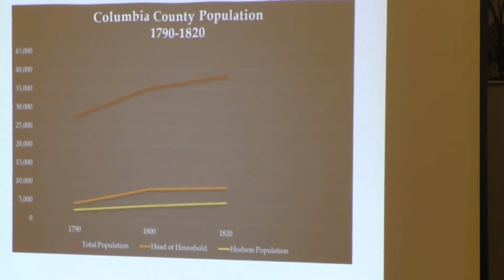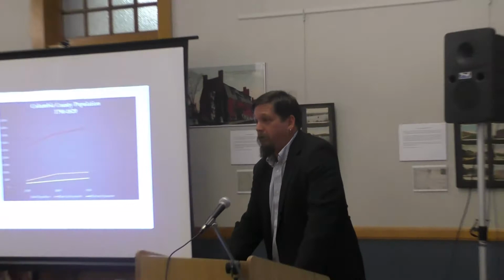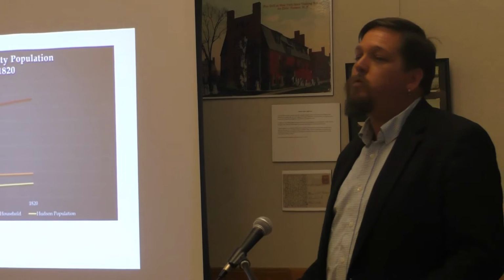So taking that, and if you aggregate that over a 10-year span, assuming that a head of a household will pay for a house, that means in the decade between 1790 and 1800, 300 houses a year were being built in Columbia County. Now, we can assume that some of those people are staying in inns, they're staying in tenant farmhouses that don't survive, but still you're looking at probably somewhere on the order of 200 buildings a year being built.